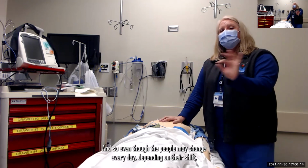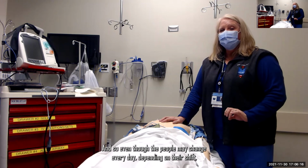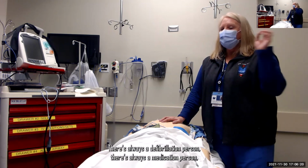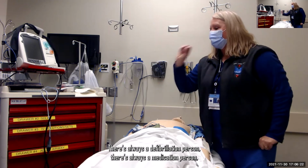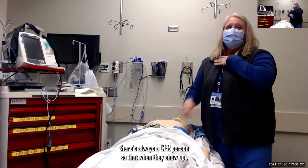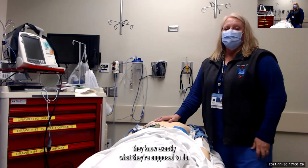They're specific people that when they hear a code, they respond. And so even though the people may change every day depending on their shift, the role that they do does not change. There's always a defibrillation person. There's always a medication person. There's always a CPR person. So that when they show up, they know exactly what they're supposed to do.